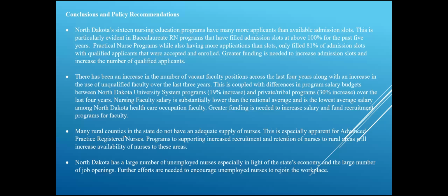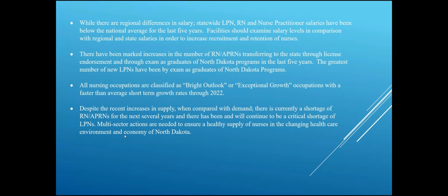We also have a large number of unemployed nurses, which I find interesting since we have such a good economy. So certainly trying to encourage unemployed nurses to rejoin the workforce would help. There are regional differences in salary, but by and large, they're pretty much below. And when healthcare facilities ask me what they can do about salary, I know it's unrealistic for most of them to try to match the national average, but moving towards the state average might help.